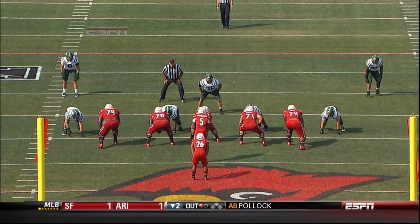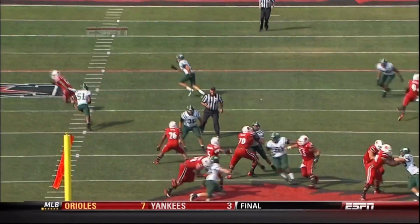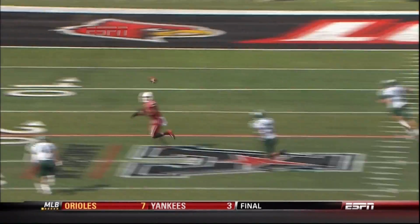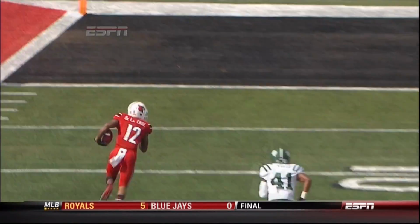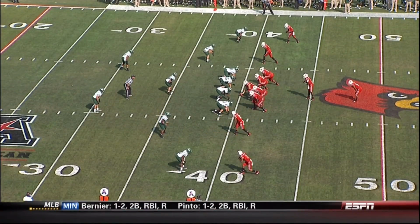Johnson is in the game because Keith Moore, actually one of Ohio's better linebackers, was injured in the first quarter of this game. He's lined up against Kai De La Cruz, and Kai just makes mincemeat out of him. Here's a longer look at this play.